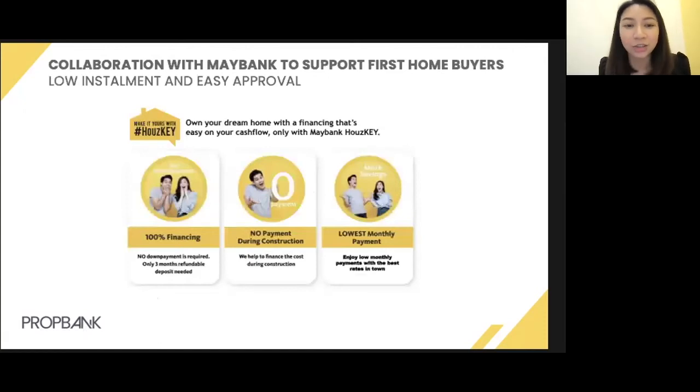Okay. So let's talk about House Key. Especially for first home owners who do not want a huge commitment in the first few years of their stay, they can actually consider House Key, because this is actually a collaboration with Maybank, where buyers can pay lower installments for the first few years until they decide when they are ready to purchase the house. So it is something like Stay to Own offered by EcoWorld, if you have heard of it before. So I will go into the details with you.